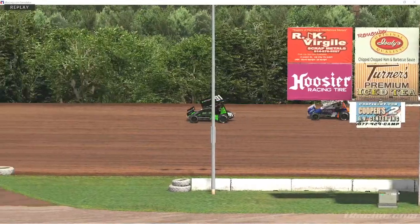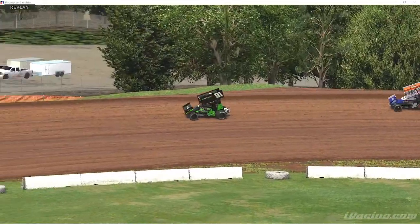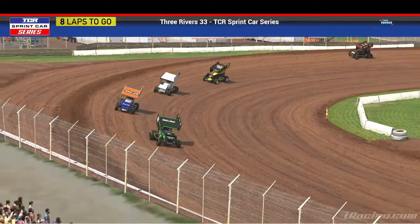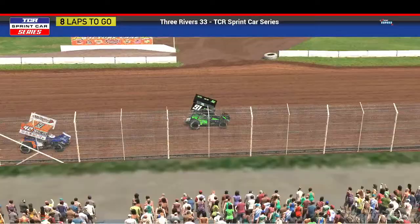As you continue to see, Matt Grimm will make his way out onto the front row and get us back under green. Matt Grimm, the current points leader. Brandon Weaker, he's second in points. Gavin Chatham third. Trent Curtis, he's fourth in the point standings, the most recent winner on the tour.